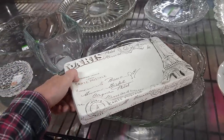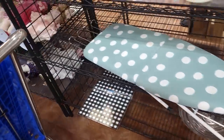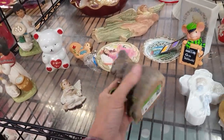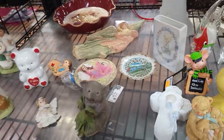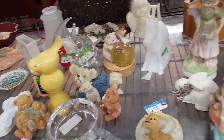$5.99. Okay, I kind of like it. I don't know that I like it for $5.99. Not this time. I sold a whole bunch of koalas the other night on my Whatnot sale. Was pretty happy with how those went.